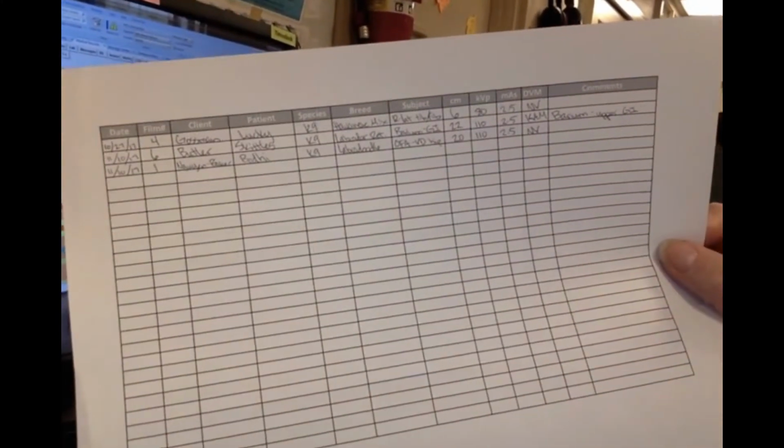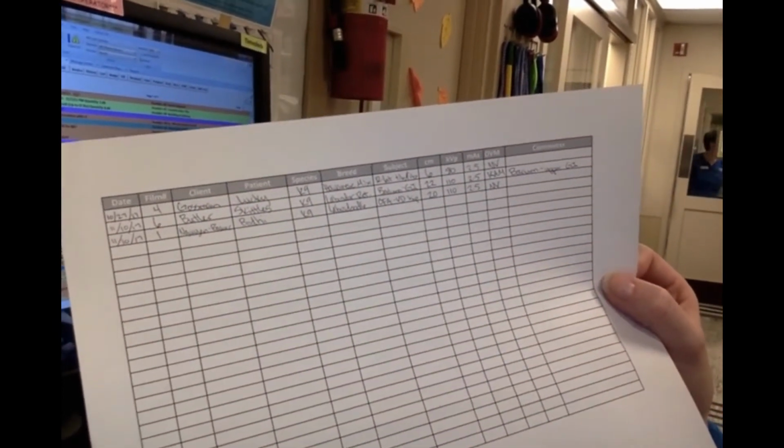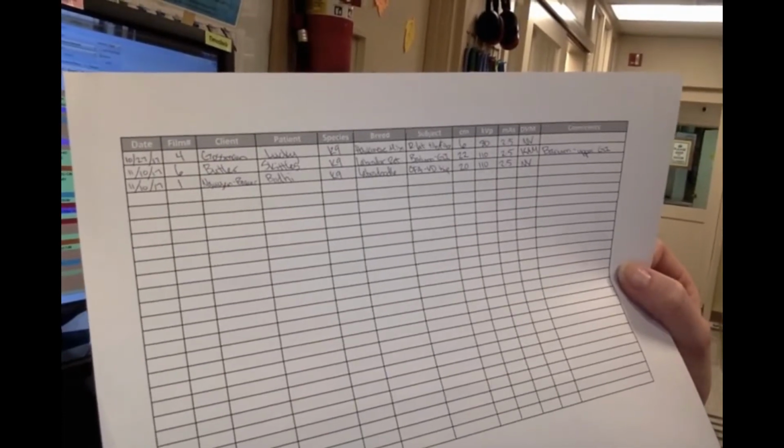Alright, so now that we've labeled Mr. Lucky's x-rays and I've shown you how we view them, now I'll show you how we log them. So we use a digital system, but if we had a regular system, we would use a log similar to this. So we would say the date, the number of films, and the name of the client, so their last name and the patient name, things like their species and breed, and then what we're taking an image of, the KVPs, the MAs, what doctor it's under, and any special comments.